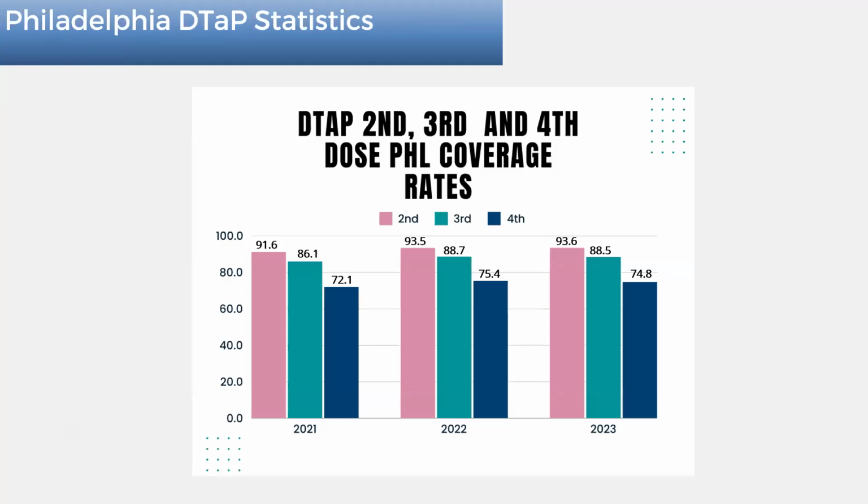Here's a look at coverage rates in Philadelphia for the second, third, and fourth dose of DTaP. You'll notice that there is an average of a 5% drop between the second and third dose, while there is a much larger drop of an average of 14% between the third and fourth dose. In 2023, the coverage rates for the second dose of DTaP were 93.6%. And then there was an average of 88.5% for the third dose, and it drops down to 74.8% for the fourth dose.